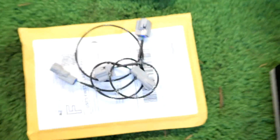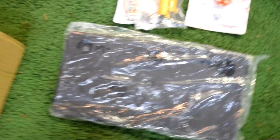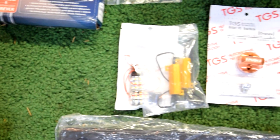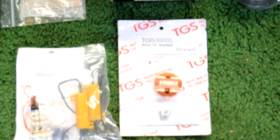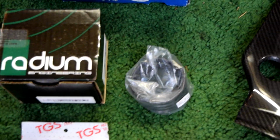So I think I have, let's see, 1, 2, 3. I want to say there's about 4 of them in here. I got those. Alright, got the OEM front bumper plate. I got some switchbacks from iJDM Toy, I believe is the website. Then I have this fancy little knob here for the switch in the car. I've got the clutch fork stop from Radium. I've got some of the plastic rings.